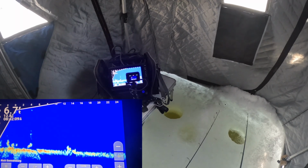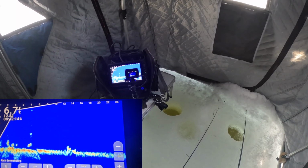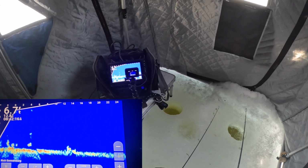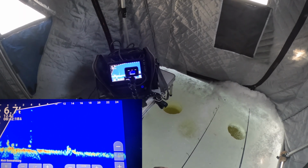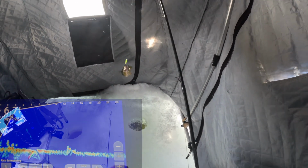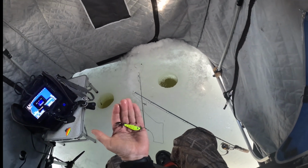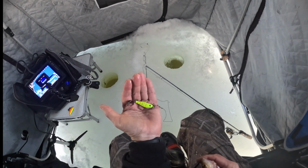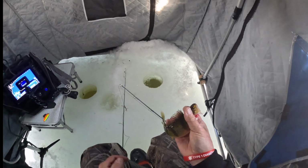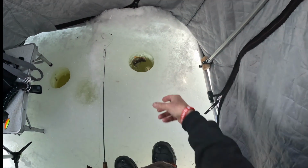Looks like a perch. Oh, here it is, not big, a perch. On the scissor kick frostbite, I believe that's a quarter or 3/8 ounce. A little perch, too small. Let you go.